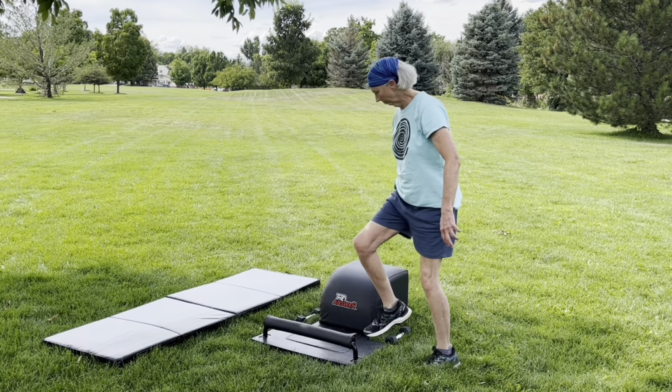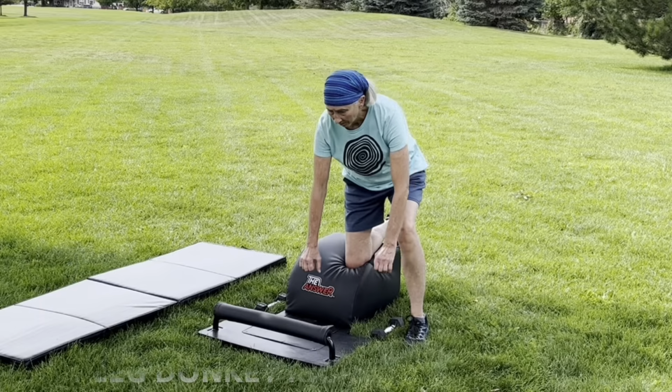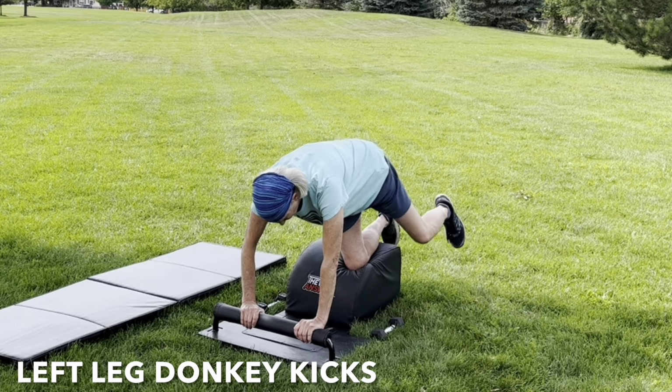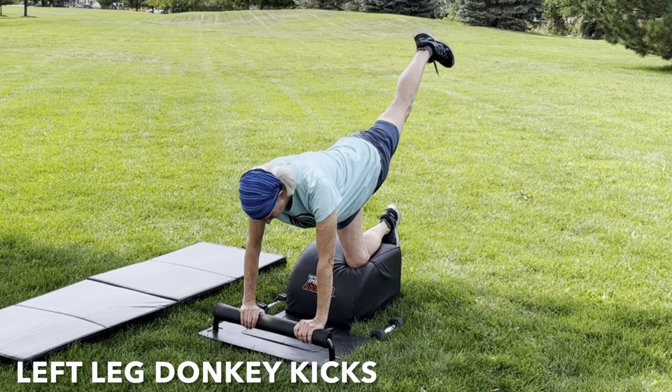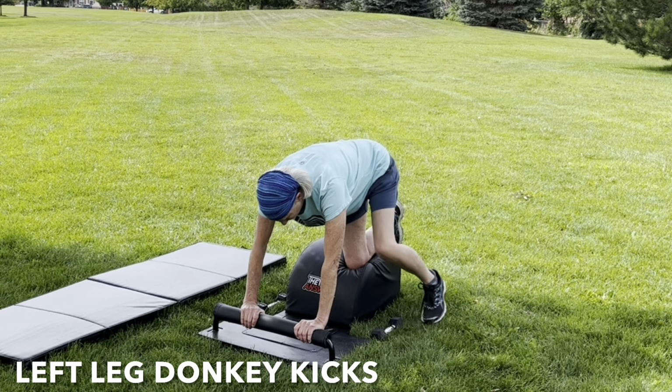Exhale, kick and engage. Hips are square, shoulders are square, head and neck are in a neutral alignment. Suck the navel into the spine to engage the core. Focus on the breath, focus on the movement, and feel the glutes engage.